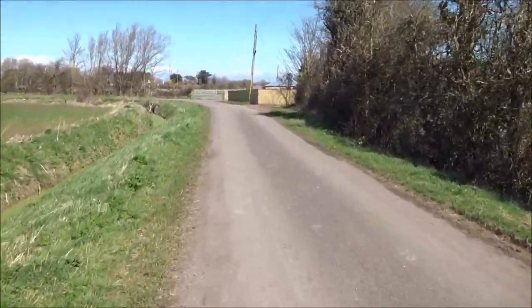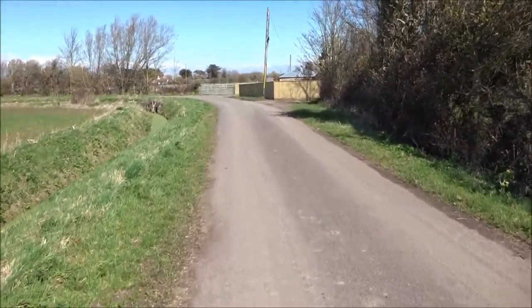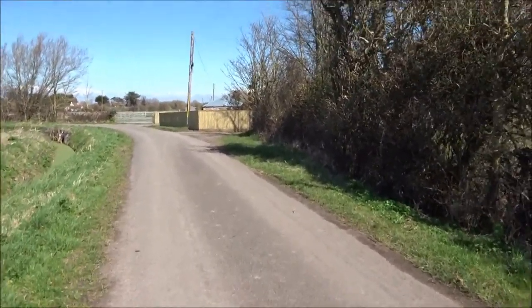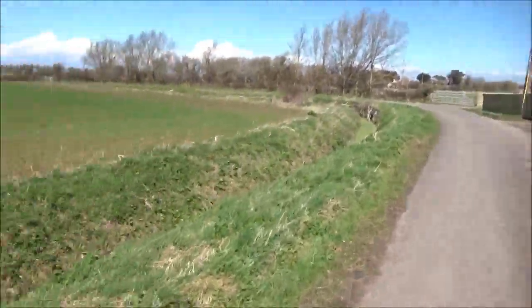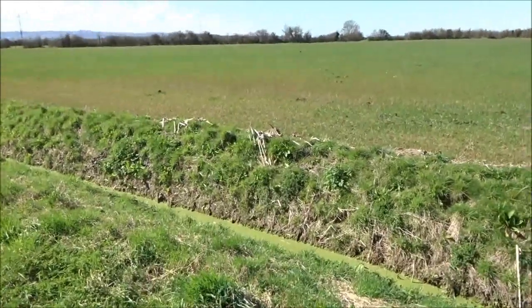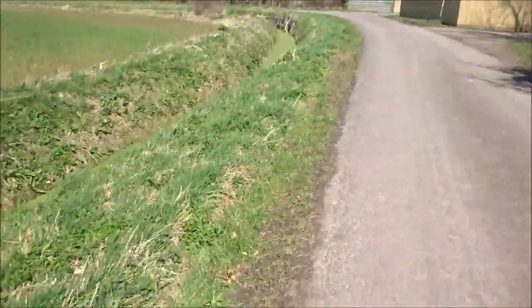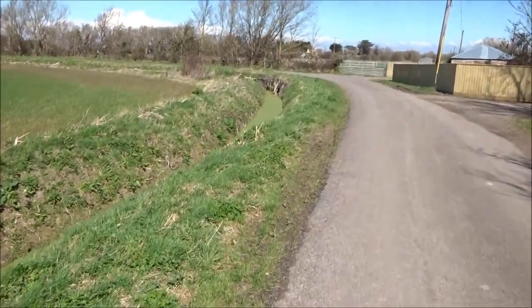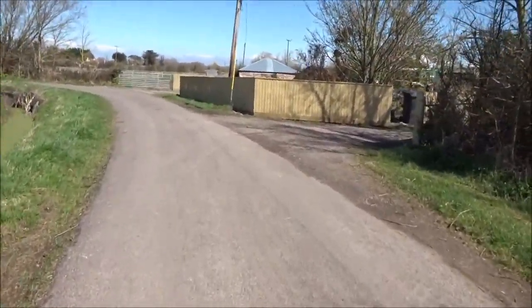So, when I saw the plaque saying what it was, I realised. Yeah, so here we are. Each field seems to be slightly different. It looks great, but slightly different. Slightly different habitat.